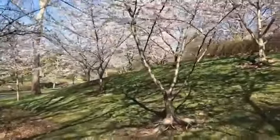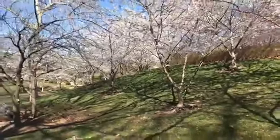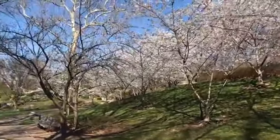You can see, if we step back a little bit here, just how many of these Yoshino cherries there are here on this cherry hill.